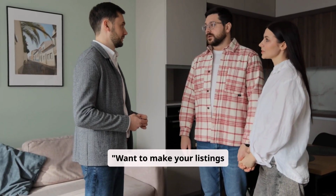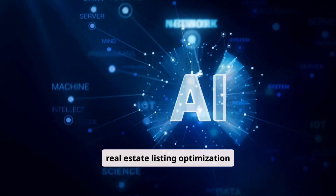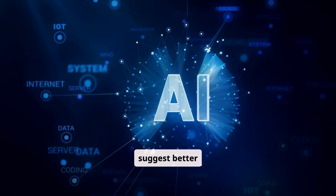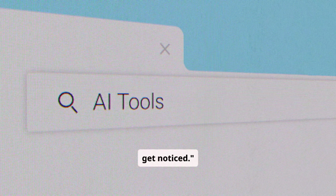Listing optimization. Want to make your listing stand out? There are amazing AI tools for real estate listing optimization that analyze market trends and suggest better descriptions, pricing strategies, and keywords to help your properties get noticed.